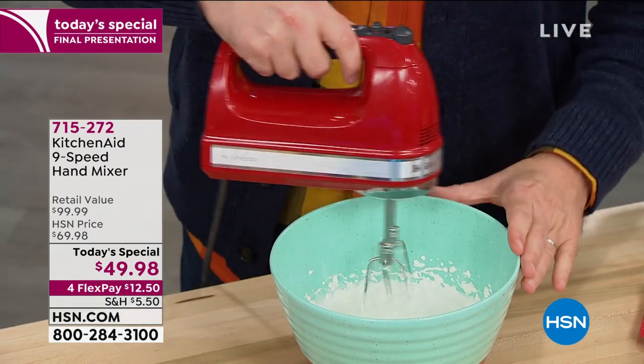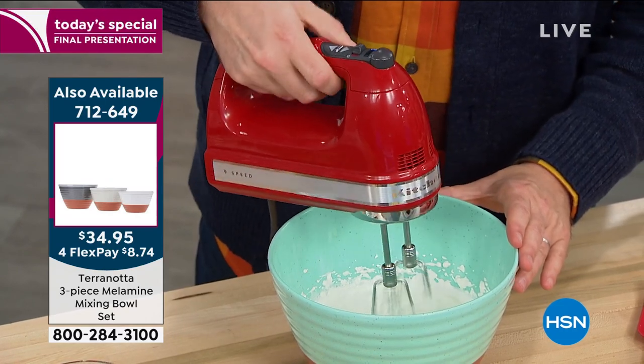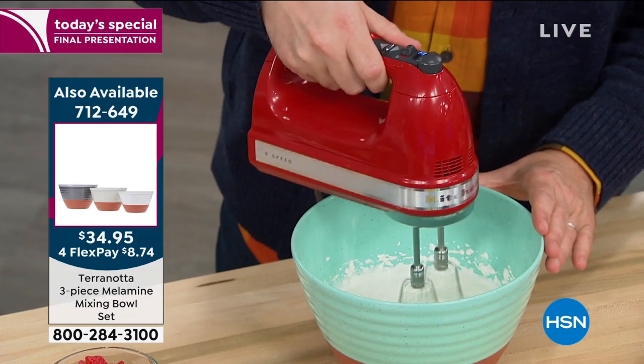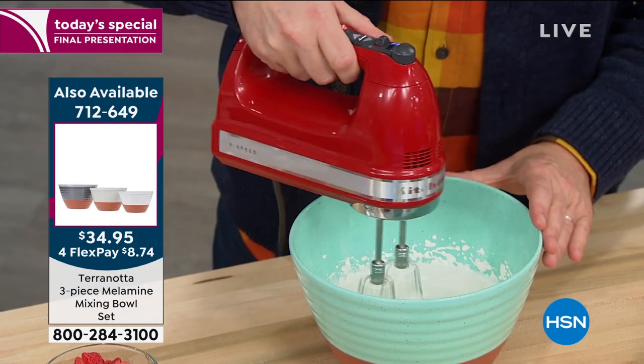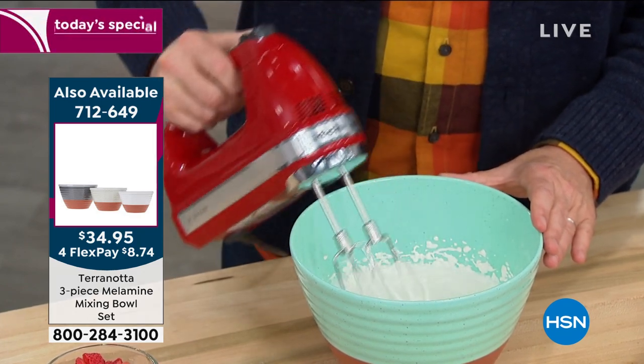So when you hold it, it feels nice in the hand. And again, it's a joy to use. The power is there if I need power, for sure. Listen to how quiet it is as well, right? How smooth the motor is. Everything you would imagine from KitchenAid.